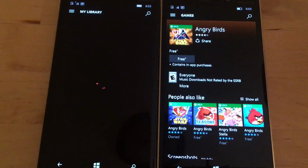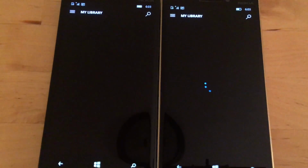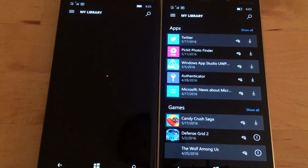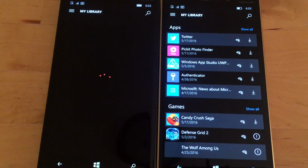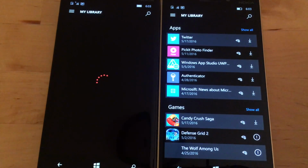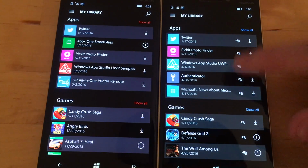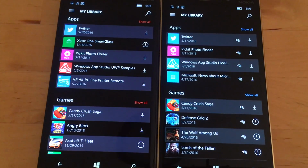So let's go to My Library, because there's also some new stuff over here. I'll have to go a little lower on the list for that one, of course. And you can see that we now have the option to hide apps. And you don't get any kind of confirmation window. And obviously, I guess it loads a little quicker with the new store, which is always good. So you tap it, it's gone, and you don't get any kind of confirmation window or anything.